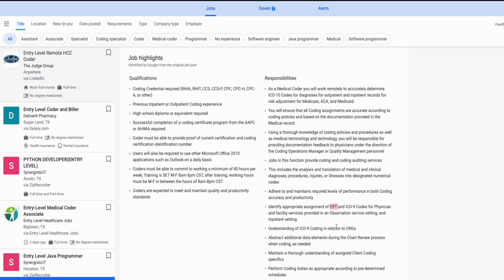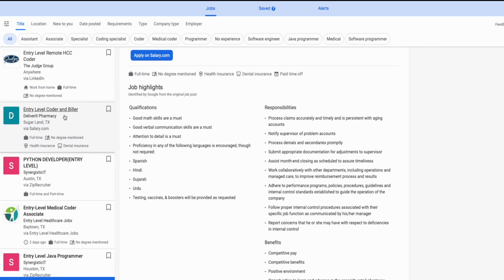But if you are a new coder in the industry, I would apply for this one. Maybe you don't want to do CPT, but I would do it because it says entry level remote HCC coder, and they will be providing training. This is something that you will want to go after. And here's another position. It says entry-level coder and biller. It doesn't even mention that you need a certification. I'm not sure why. But hey, you may get lucky. This could be one where you don't even need a certification.